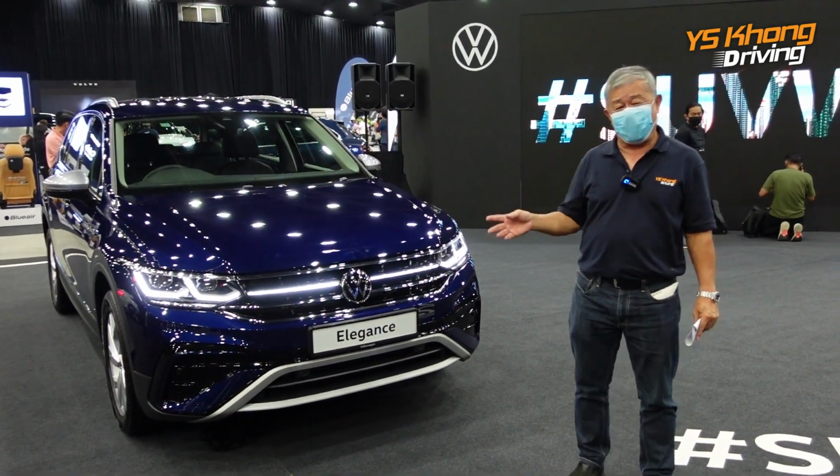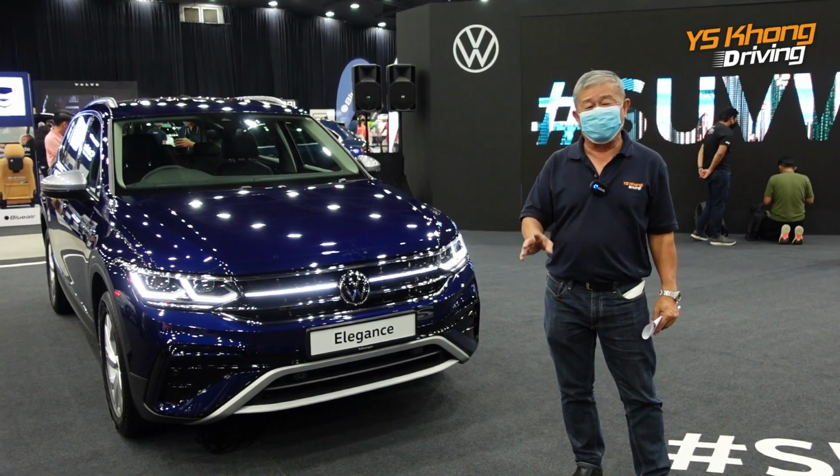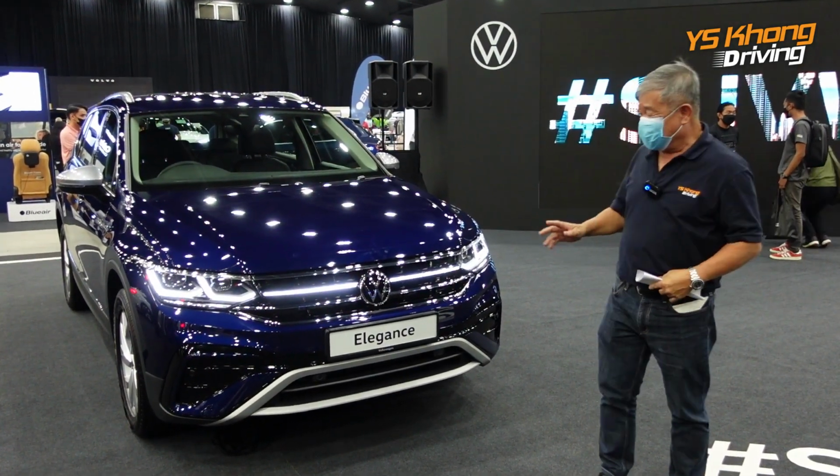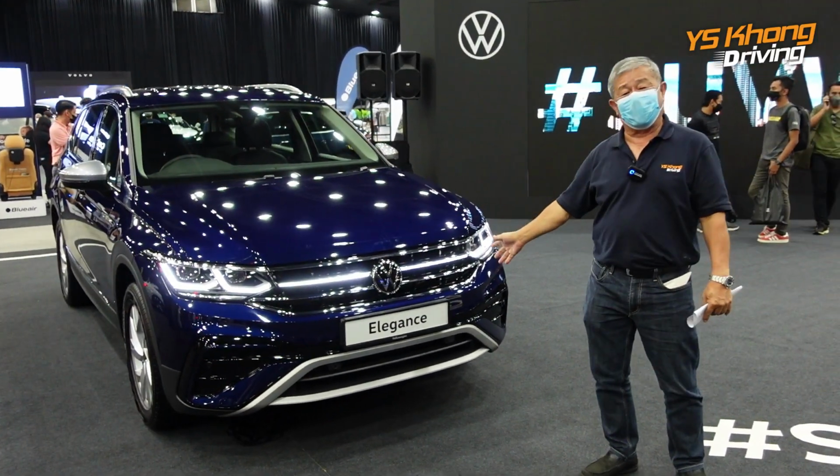We are at the PACE Auto Exhibition in Setia Alam, and today Volkswagen has launched the facelifted version of the Tiguan Allspace.